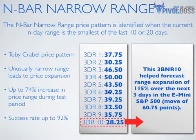So this is another example, an exact example, where you see a 3-day range of 37.75, a 3-day range of 30.25, so on and so forth, and boom, look at this. The 3-day range here was only 28 and a quarter points. Boom, none of these were in the 20s. That's how narrow this was. This range forecasted range expansion of 115% over the next 3 days. So it went from 28 and a quarter, the next 3-day range was 60.75. This has a success rate of upwards of 90%.